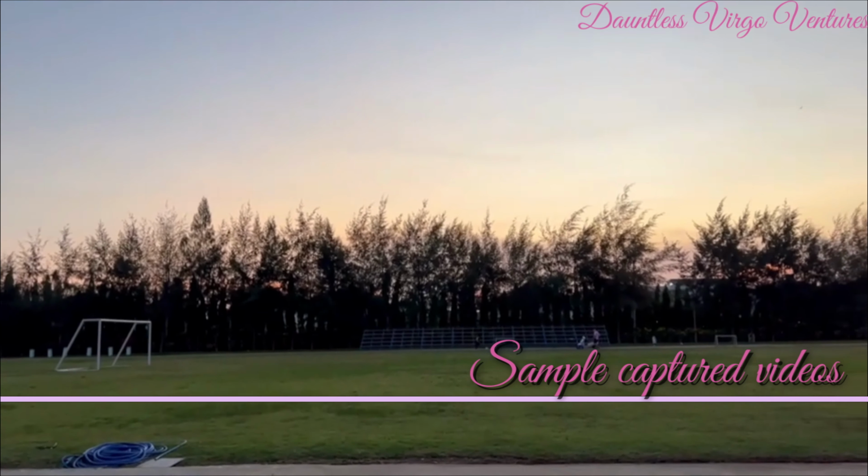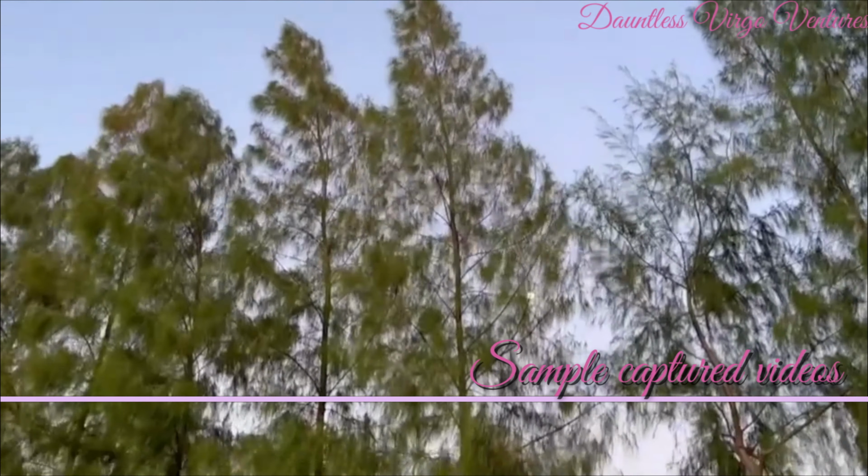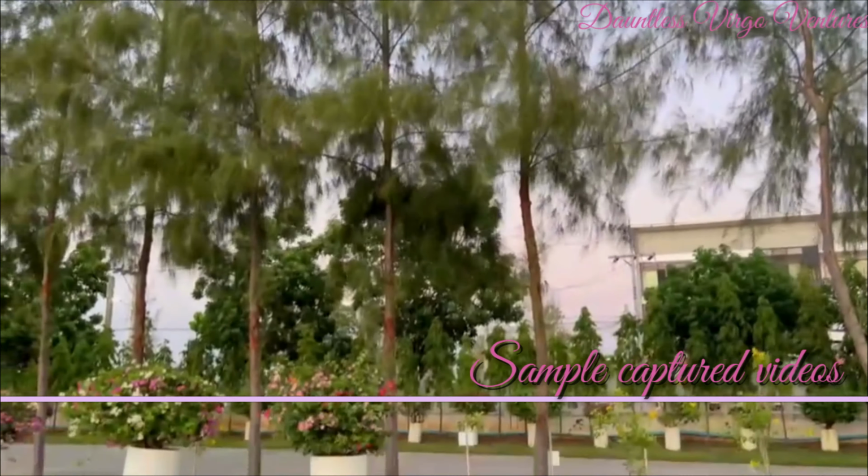iPhone 13 has a cinematic mode that automatically changes focus on subjects while adding bokeh, and has superior Dolby Vision HDR video quality.